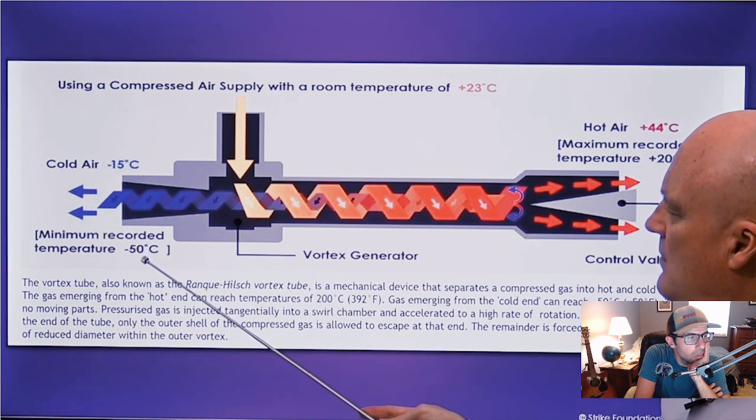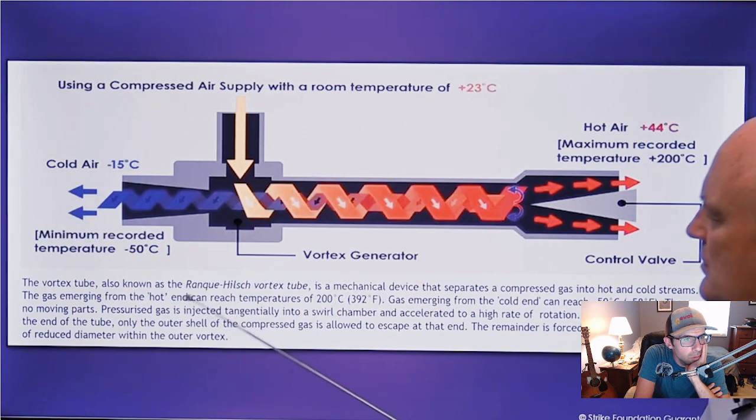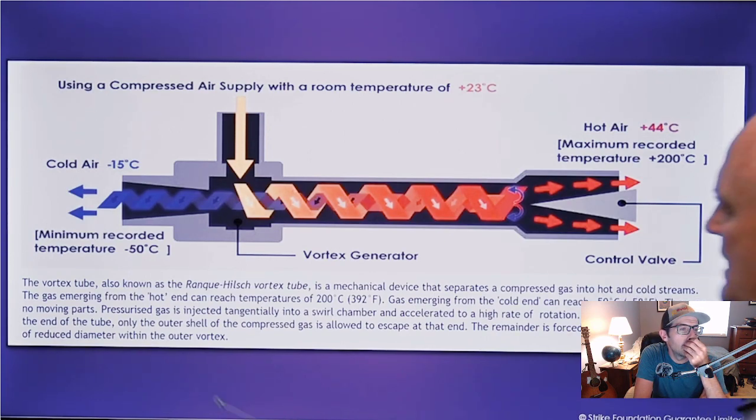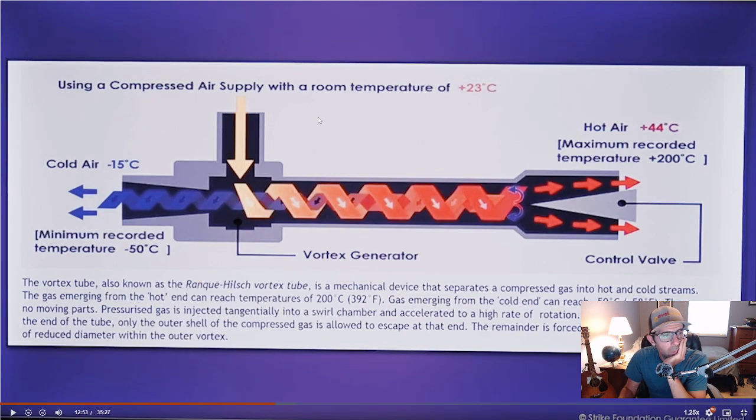Now, this has been recorded down to minus 50 degrees C, and up to plus 200 degrees C in certain circumstances. So just to read that out, the vortex tube, also known as the Ranque-Hilsch vortex tube, or the Hilsch tube in recent times, is a mechanical device that separates a compressed gas into hot and cold streams. The gas emerging from the hot end can reach temperatures of 392 degrees Fahrenheit, which is very hot. Gas emerging from the cold end can reach minus 50, that's minus 58 degrees Fahrenheit, which is also very cold.